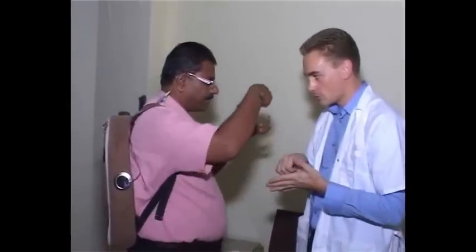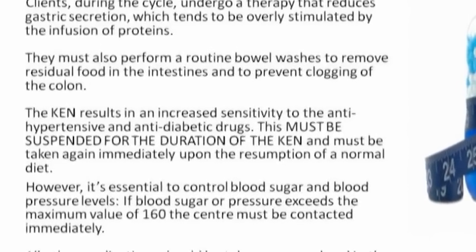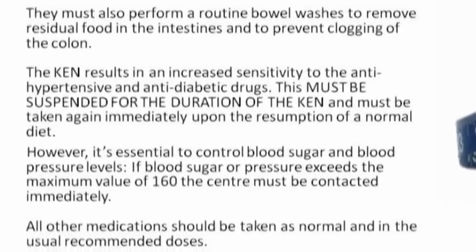The Ken treatment increases sensitivity to the anti-hypertensive and anti-diabetic drugs. These must be suspended for the duration of the Ken and must be taken immediately upon the resumption of a normal diet. However, it's essential to control blood sugar and blood pressure levels. If blood sugar or pressure exceeds the maximum value of 160, the center must be contacted immediately. All other medications should be taken as normal and in the usual recommended doses.